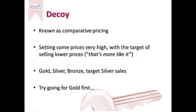I've known quite a lot of people do this, and they present people with the gold option, and people buy the luxury item, which comes as a real big surprise to them. So you can actually use it that way if you want. So try going for gold first and see what happens. But that's decoy pricing. It works brilliantly for service sector businesses. I'd always have a gold, silver, and bronze, and price it like that. It can be very powerful for a business.